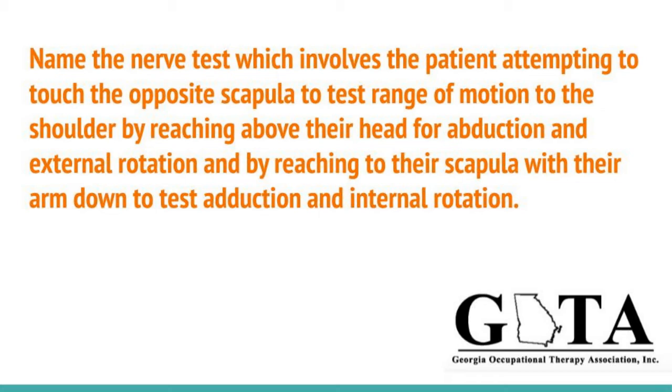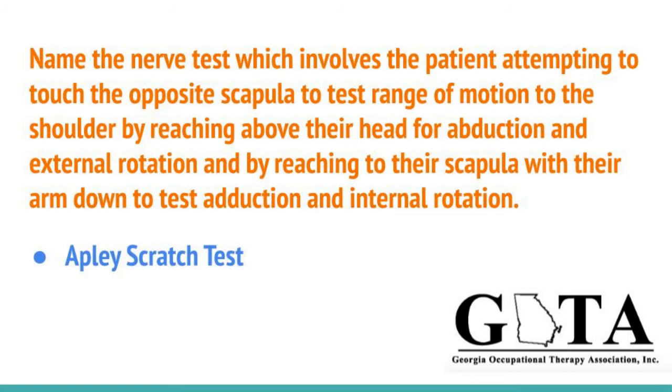Name the test which involves the patient attempting to touch the opposite scapula to test the range of motion of the shoulder by reaching above their head for abduction and external rotation, and by reaching to their scapula with their arm down to test adduction and internal rotation. The Apley scratch test involves the patient attempting to touch the opposite scapula to test the range of motion of the shoulder by reaching above their head for abduction and external rotation, and by reaching to their scapula with their arm down to test adduction and internal rotation.